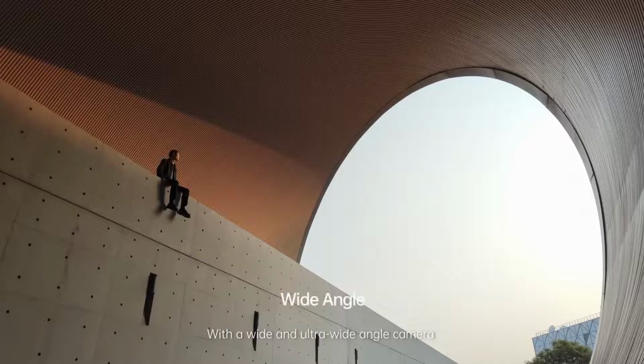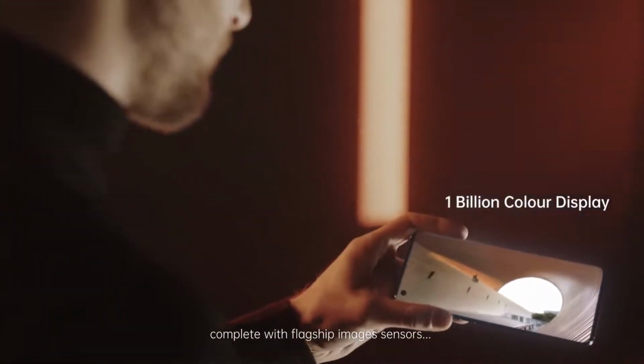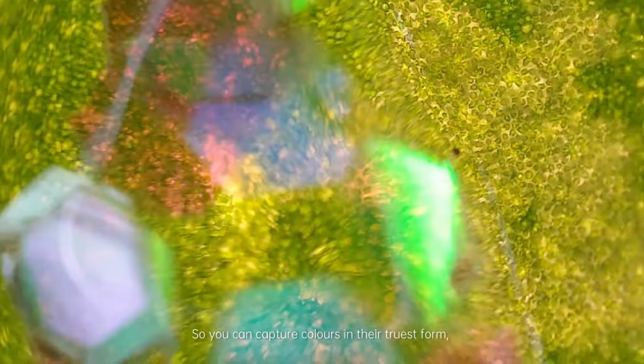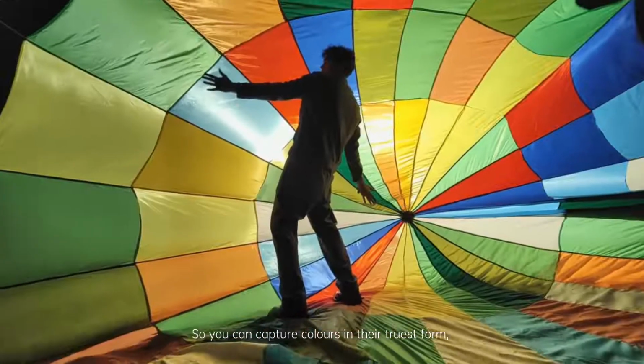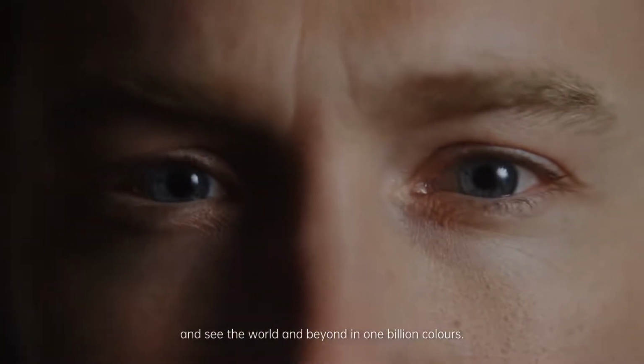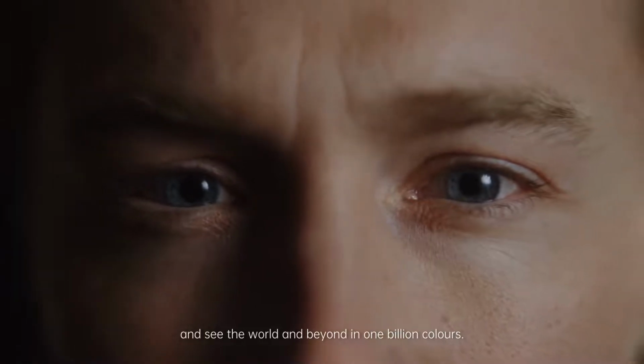With a wide and ultra-wide angle camera, complete with flagship image sensors, capable of taking incredibly clear video and photos, so you can capture colors in their truest form and see the world and beyond in 1 billion colors.